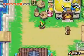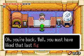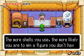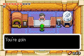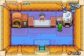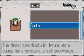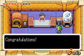So, yeah, the guy you need to talk to is him. Oh, you're back. Well, you must have liked that last figurine. I have no idea. I might have done. You want to trade for another one? See, as you can see, the probability has now gone down. I'll be incredibly unlucky if this isn't a new one. And, yeah, it seems like my screen goes weird when I do that. So that's fun. But, as far as I could tell, it looked like it was a new one.